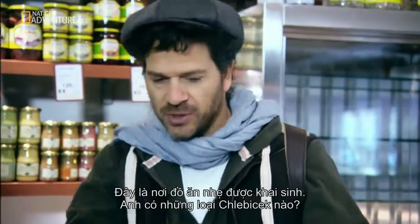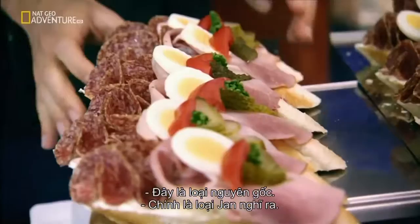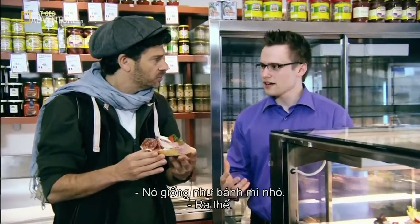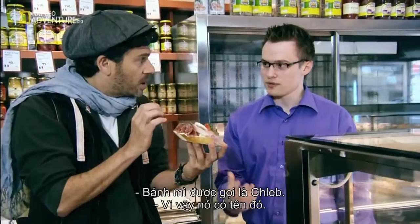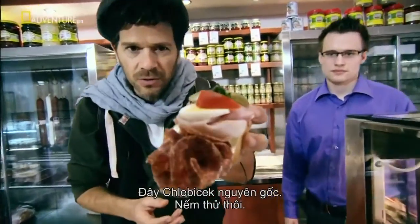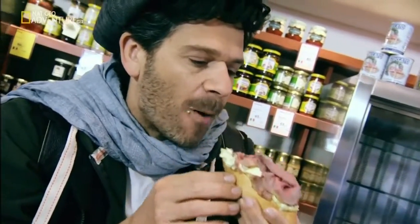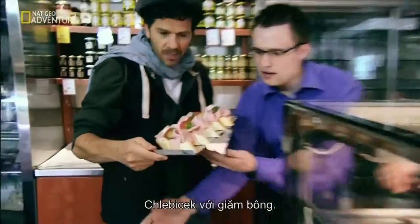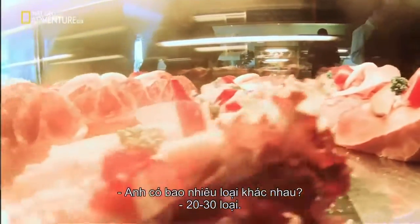So what kind of chlebíčeks do you have? This is the original. This is what Jan invented? Yeah. The original chlebíček. What does chlebíček mean? Chlebíček, it's like little bread. Little bread? Bread, so it's called chleb. Chlebíček, the original. Here we go. Mmm, very nice. Chlebíček with ham. So how many different chlebíčeks do you have? Like 20 or 30 pieces.